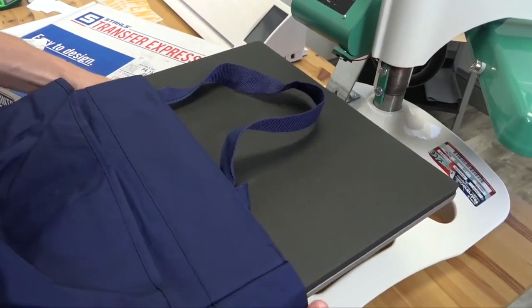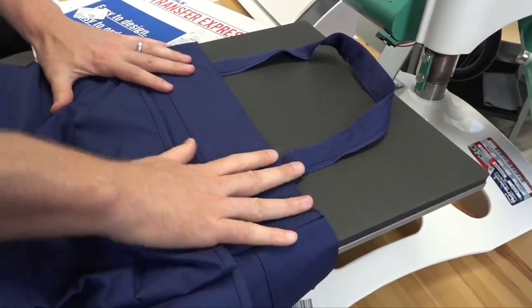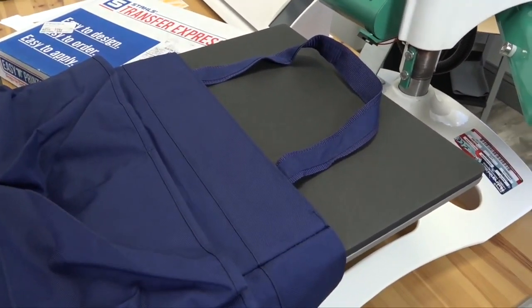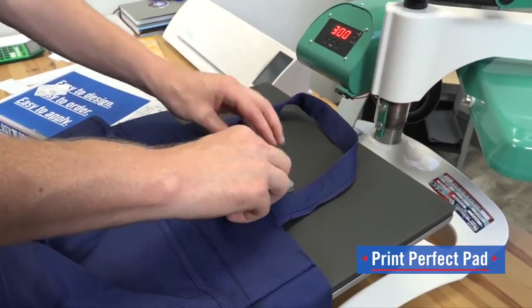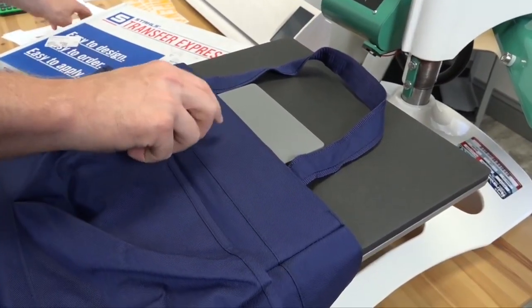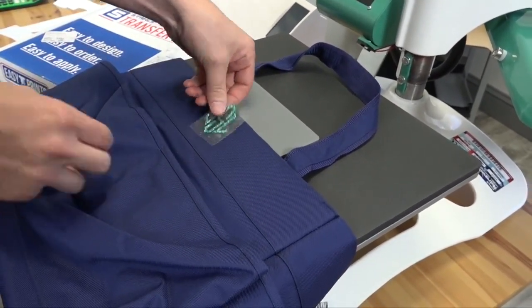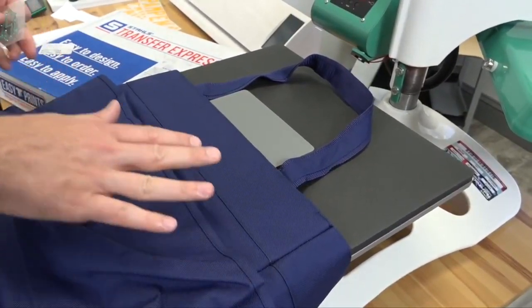You just split the item open, and we are going to slide it up on the press. That gets me the start of a flat printing area, and then I'll either take a heat printing pillow or what we call a print perfect pad, and I'll slide it under the item to make sure that that print location, which is right here with my monogram glitter design, is higher, it's raised versus all of these seams.